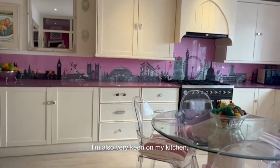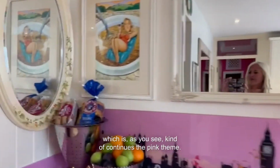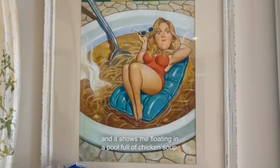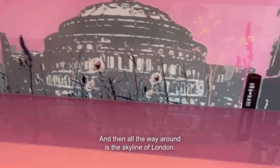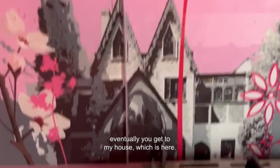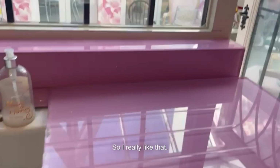I'm also very keen on my kitchen, which is, as you see, kind of continues the pink theme. This is me. There's a cartoon illustrating an article about me in the Radio Times, and it shows me floating in a pool full of chicken soup. So that's rather nice. And then all the way round is the skyline of London. And if you just keep on following it round, eventually you get to my house, which is here. That's my house in the skyline of London. As you go round the kitchen, that's the London Eye. Keeps on going round. So that's the kitchen, all nice and pink. So I really like that.